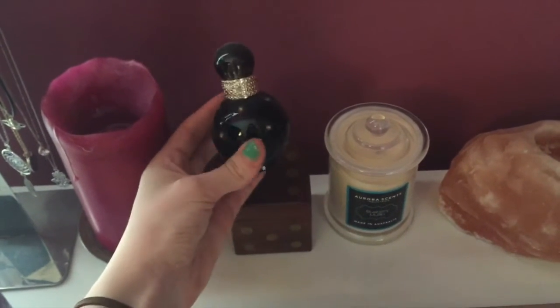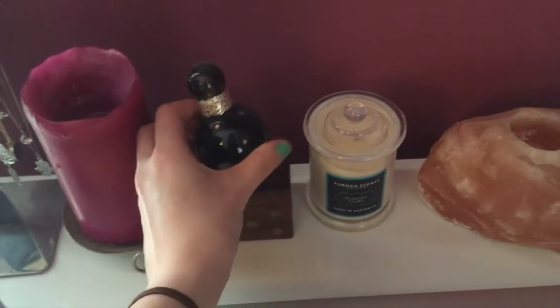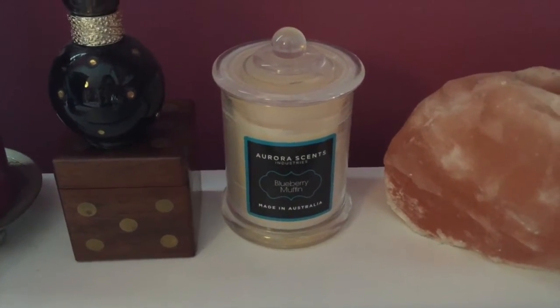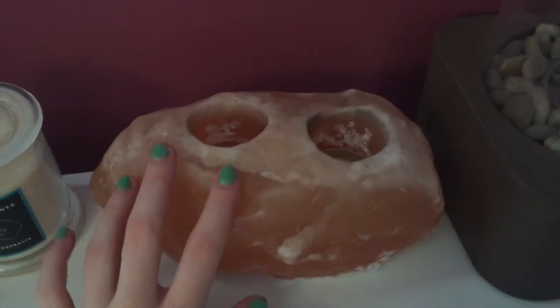Here is a perfume. It's the black version of the Britney Fantasy perfume. Here is one of my favorite candles ever, and it's by Aura Scents, and it's in the scent Blueberry Muffin. This is from Ishka, and it's a big salt lamp with two little tea lights in there.